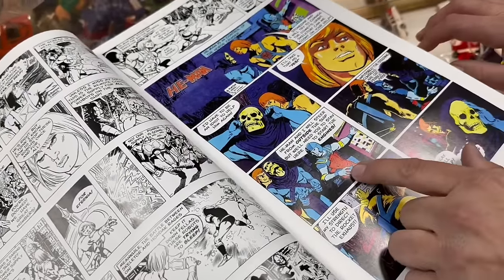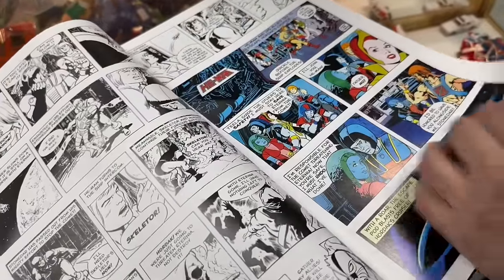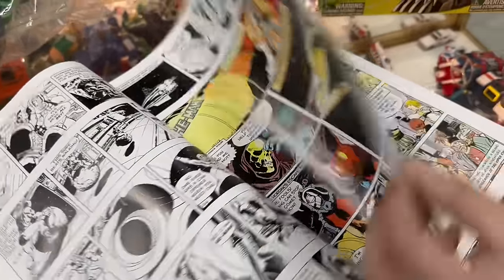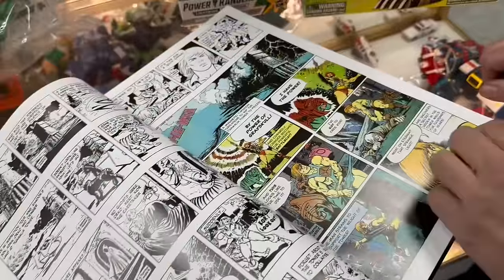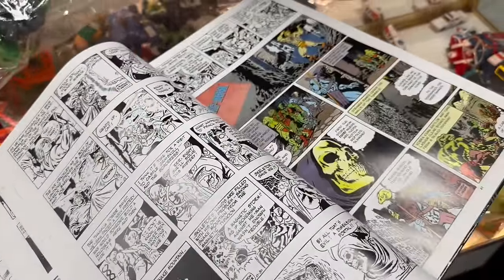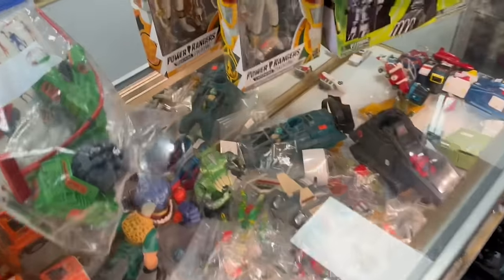Oh, look at that. It looks like Ram Man on the Atkins diet. That's a good one. Caught you off guard with that one. Oh, yeah, the artwork's just awesome. This is so cool. Yeah, we just got this. This is really pretty rad. What are you asking for this? $50. Okay. Super cool, man. Hardback. It's really cool. Yeah, you got so much great stuff in here.